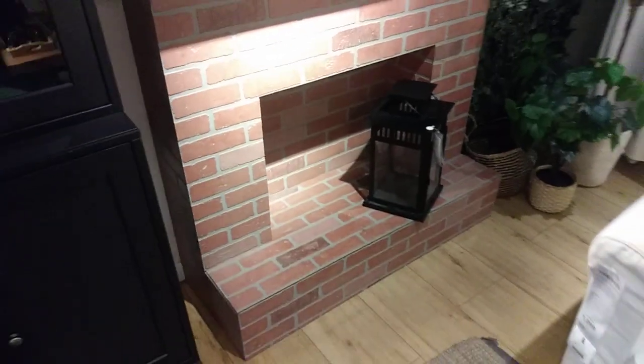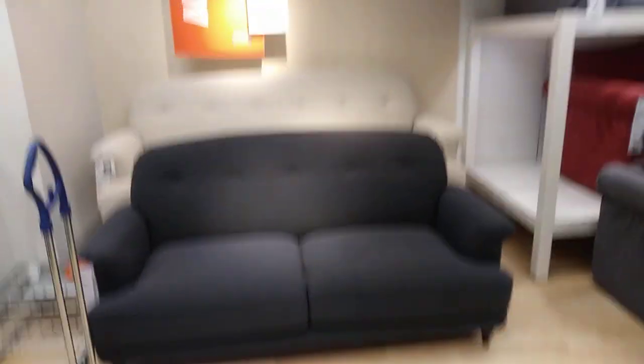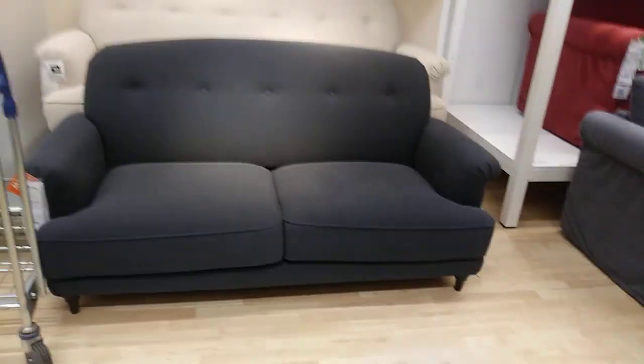There's nothing that says anything about that full fireplace, guys. I looked around, I don't see anything. I'm on the fence about that couch, I don't know. Kind of big.